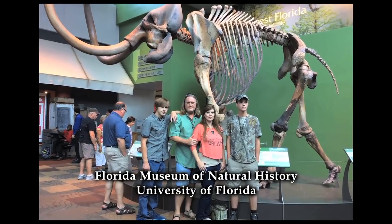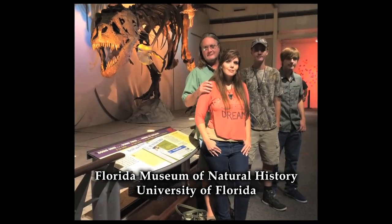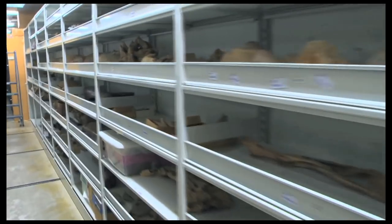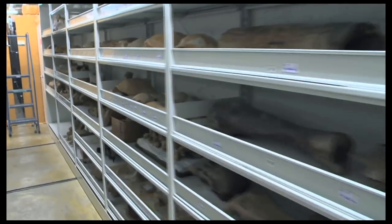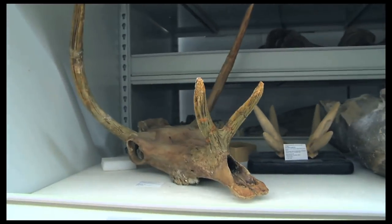Well, in the museum business, we call these collection areas ranges. Now, nobody's really sure why. This is where, in every big natural history museum, the fossils you see on exhibit are a small fraction of what the museum actually owns and carries. Here we have thousands and thousands of fossils from Florida and really across the world that we store permanently. And so when researchers come and want to study them, this is where the fossils are found.